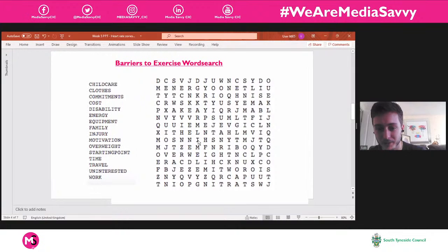There we go. Injury, this I, up and right. Motivation, this M here, up and right, all the way to that top row. Overweight.